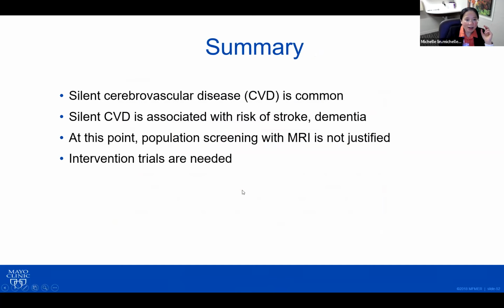So in summary, silent infarct and silent cerebrovascular disease is very common, and is tightly associated with risk of stroke and dementia. And we really have fantastic therapy in the acute setting and also the preventative setting, both medical and surgical, to treat and prevent stroke. Does it make sense to apply it to silent stroke? Unfortunately, at this point, the guideline does not recommend screening MRI. It is not justified from an economic standpoint. So I wonder, maybe one day the MRI will cost less, or maybe we will have sufficient data to support population screening to prevent stroke. But at this point, screening MRI is not indicated, and intervention trials are desperately needed in this population.